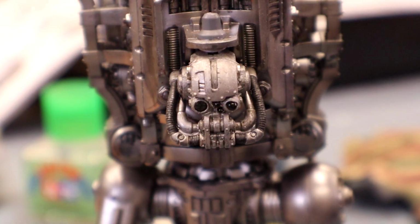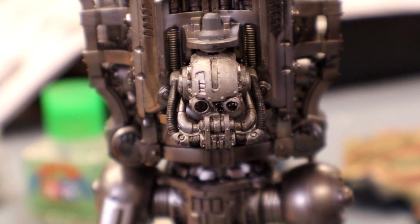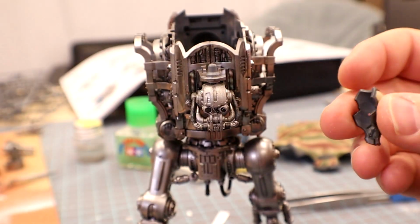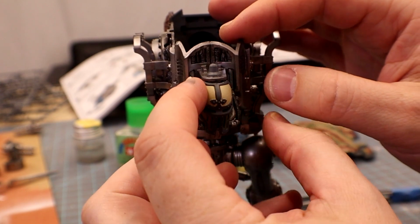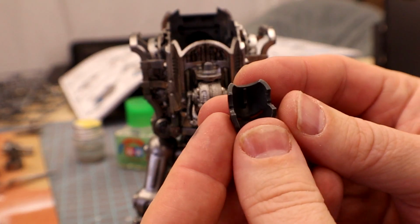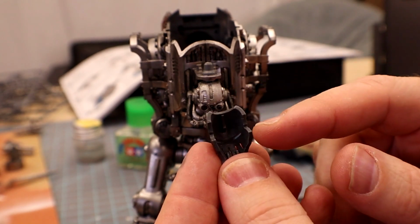A couple things to note real quick. They're so close together that you have to have the polarity right so one doesn't push the other out until your super glue dries. Then what I want to do is his helmet is going to go on like this. It's actually a little wide, so I'll have to put a little relief in there. But as you can see here, there's not nearly enough thickness to allow for another magnet to go in.